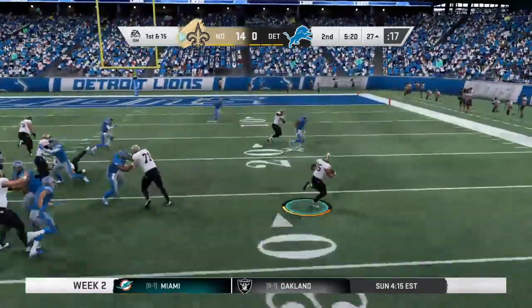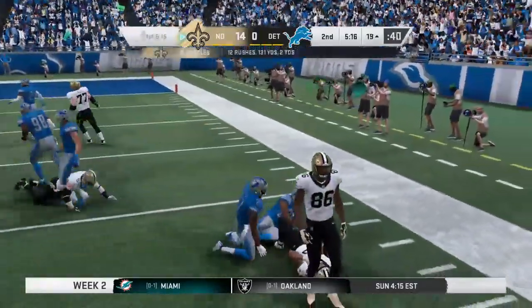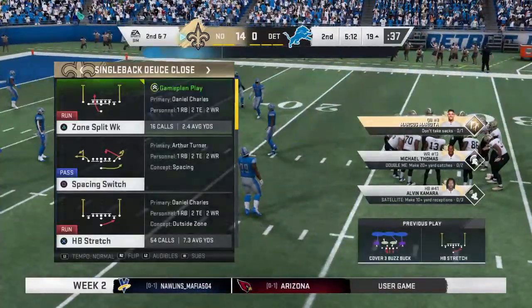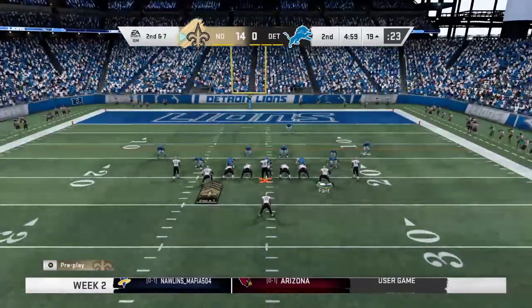Following the penalty, here's Charles. And they've got it in the red zone now, down at about the 19. He wipes out the penalty yardage with a good run to get it back to 2nd and 7.